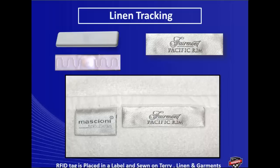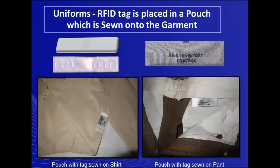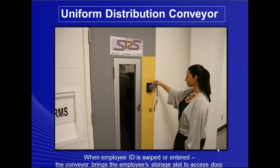For uniforms, on the left here, you see a tag that's placed on the tail of a shirt, and on the right in pants, it's placed anywhere in the inside lining. And again, because of the range, it doesn't matter where we put these tags. We just have to be within 4 to 6 feet, and we can read the tags that are placed in the uniforms.